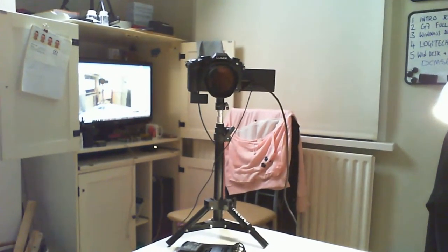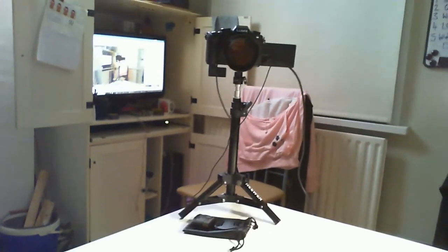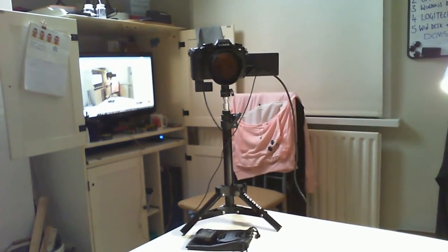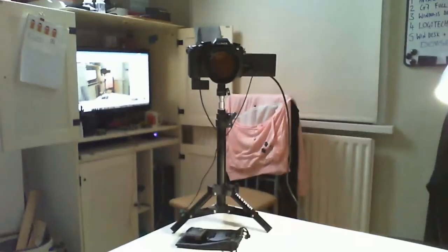Anyway, you get the idea. So there's the camera on a little mini tripod from Newer. That's a great little tripod, actually. And we're using the Boya BY-M1 Lavalier microphone. It's pretty good. So yeah, that's the setup.